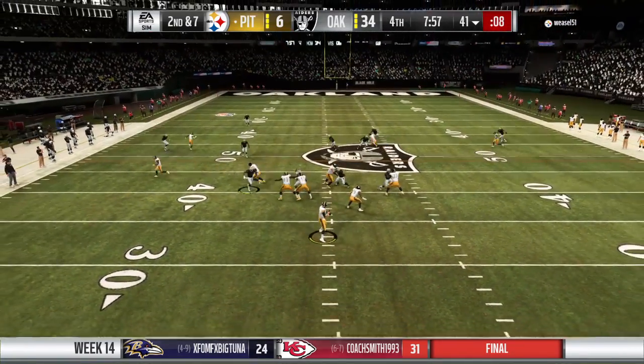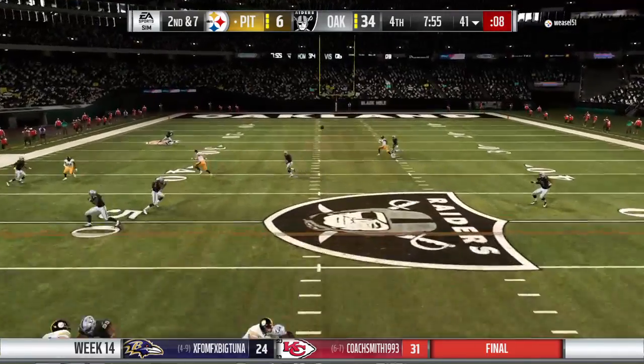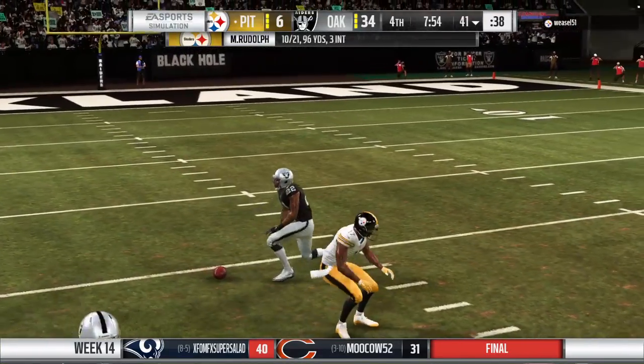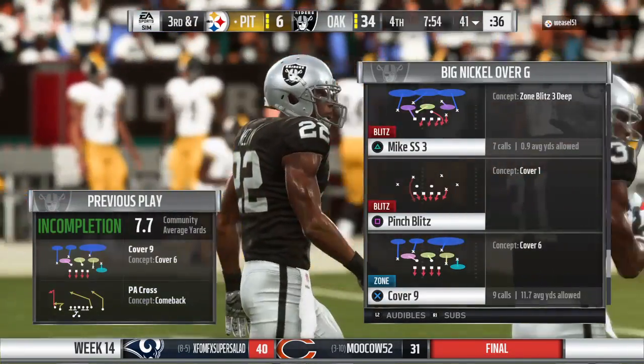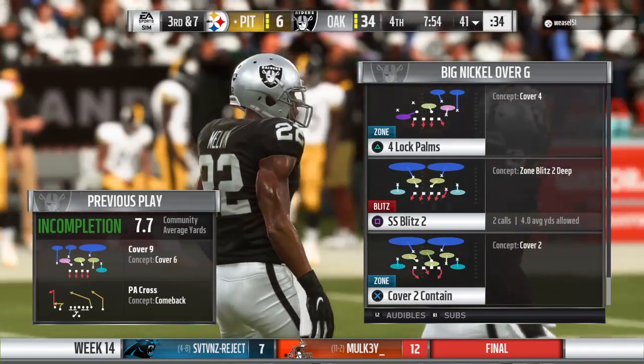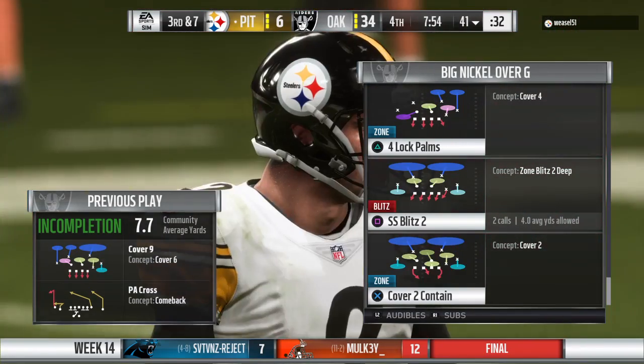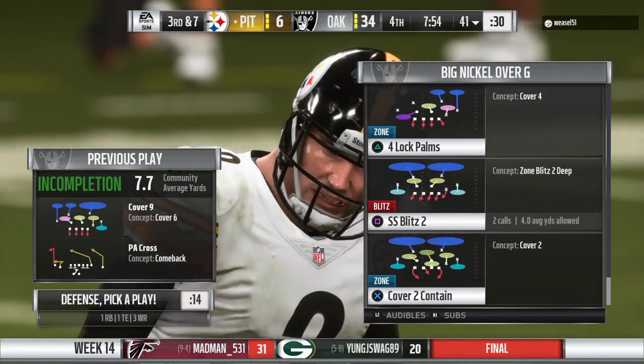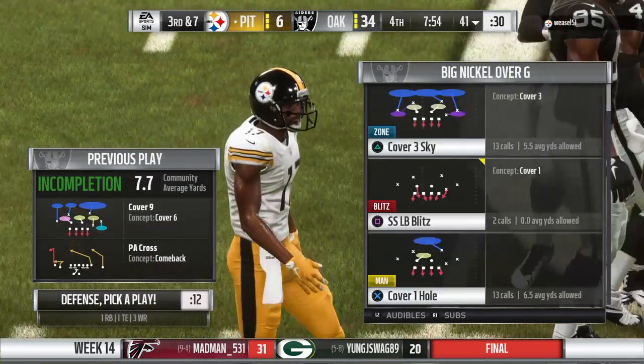Here's Rudolph off play action. And the hit jarred it loose. It's incomplete. This defense was definitely alert to the possibility of the deep ball, and they were more than ready for it. They've got the lead, 4th quarter. Maybe can expect more passes like that downfield.